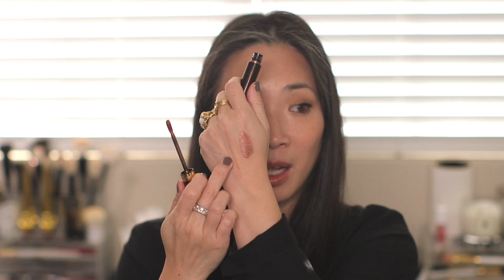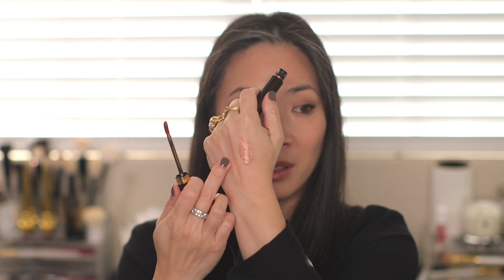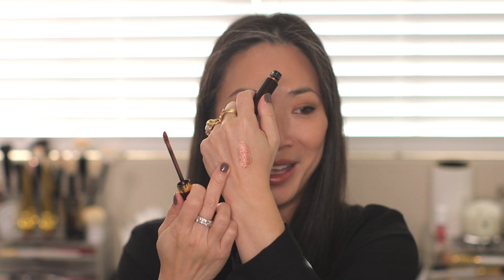So I did not like the matte finish at all. That was way, way too drying for my lips. But this one was absolutely gorgeous and very, very comfortable on the lips. Here is Copper Chic, and I love a metallic lip, so this is really way up my alley. And I was actually surprised how many different kinds of eye looks I could wear with this. It's more versatile, I think, than you think it is.